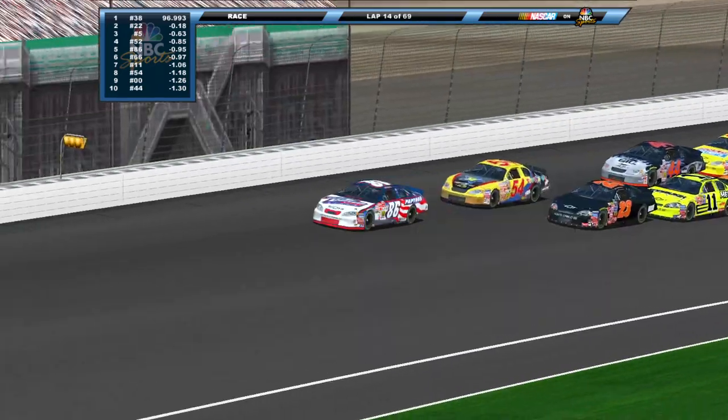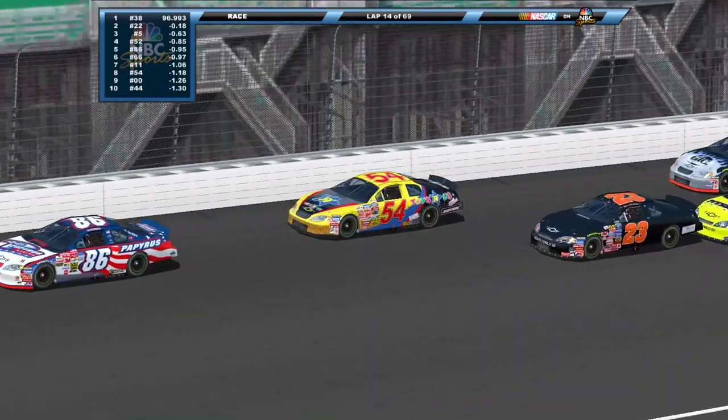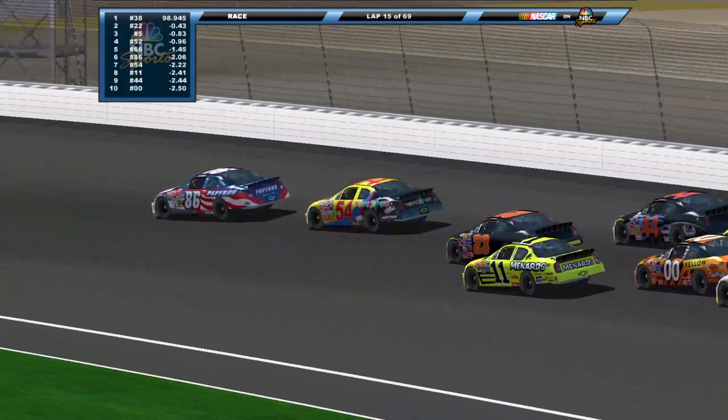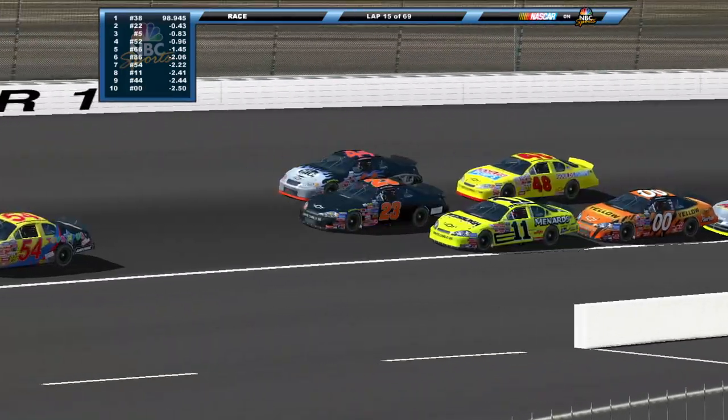The 23 still holding people up. Here comes Jerry Cook on the outside, getting by him. The 54, Hermie Sattler, right behind him. Three wide in turns 1 and 2.